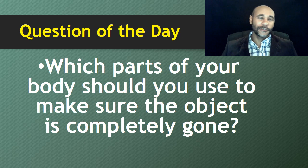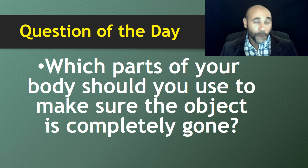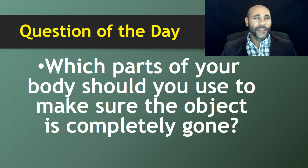And here's our question of the day. Which parts of your body should you use to make sure the object is completely gone? Now, I just went over that. Hopefully you were listening. So here's the question once again. Which parts of your body should you use to make sure the object is completely gone? Now, I'm going to help you out and give you a hint. Guys, there are 2 body parts that you can use. So go ahead, think about it, write your answer in the comments section below the video.